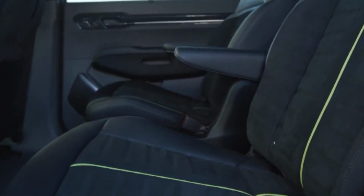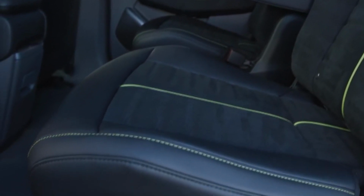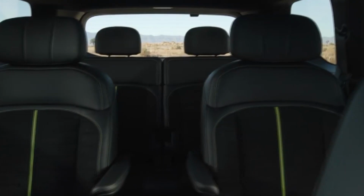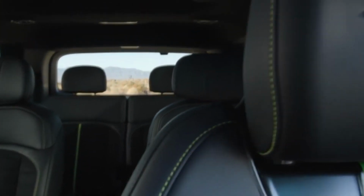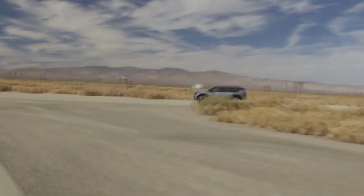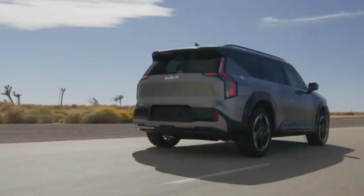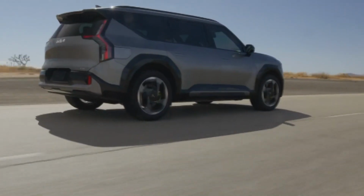Now let's talk tech, because Kia's gone all in on that front. The EV9 GT features a massive panoramic digital display. It's actually a combination of a 12.3-inch digital instrument cluster and a 12.3-inch infotainment screen, with a separate 5-inch climate control display in between. It's seamless, responsive, and super intuitive to use.